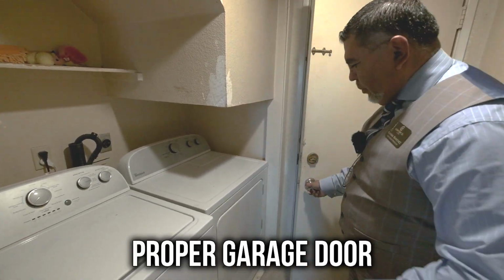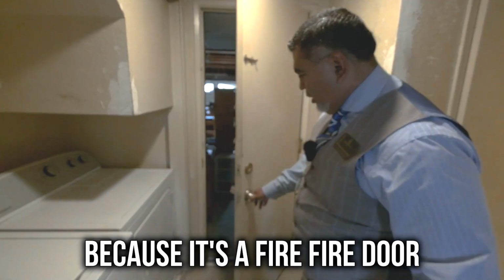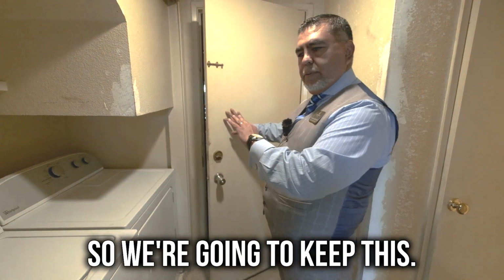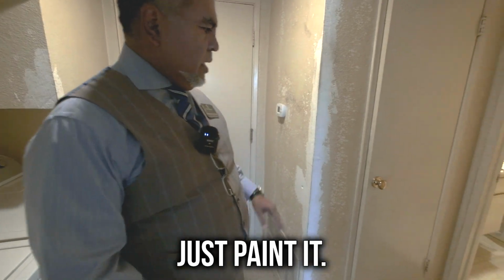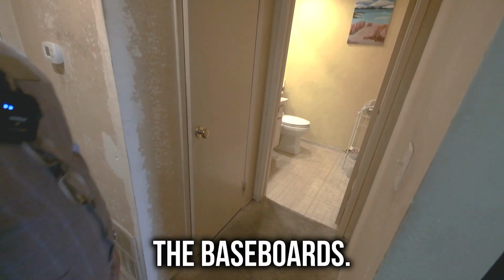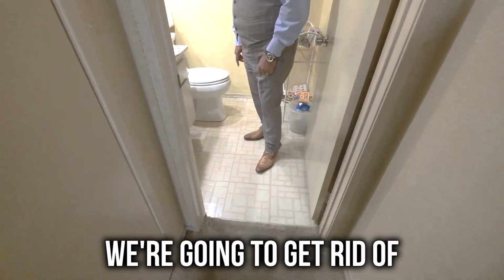Also, like I said, this is the proper garage door that the property should have, because it's a fire door, okay? This is the correct door that goes here, so we're gonna keep this. All we gotta do here is just paint it. And again, what we gotta do is fix all of the patches, all the walls, the baseboards, we gotta change them. The doors, we're gonna change them. The flooring, we're gonna get rid of.